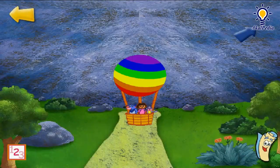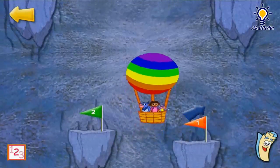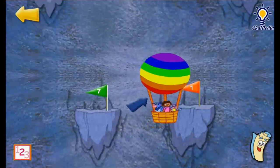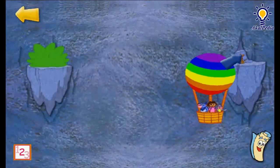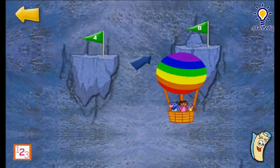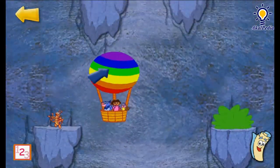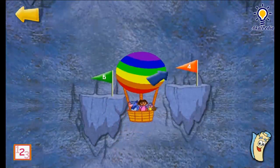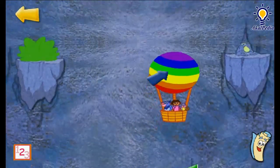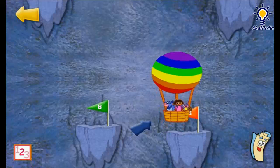Follow the path with the number 1, uno, to get to the prairie dog. That's the number 1. There's the prairie dog. Fantastico! Now, follow the path with the number 4, cuatro, to get to the bird. That's the number 4. Cuatro. Good job. There's the bird.